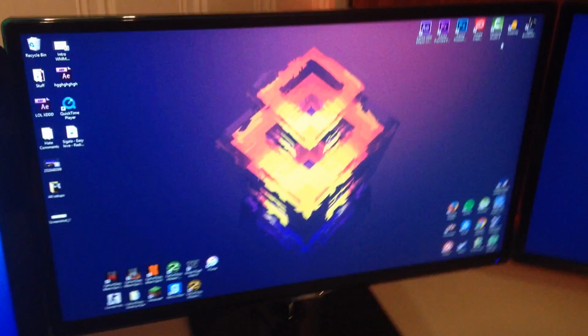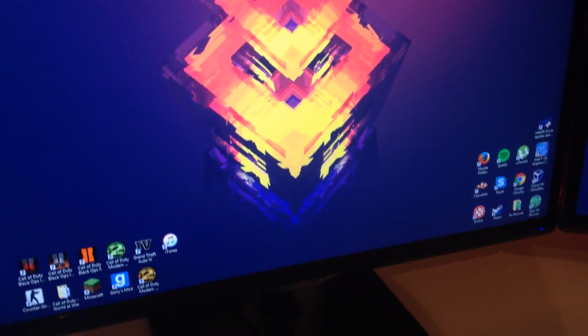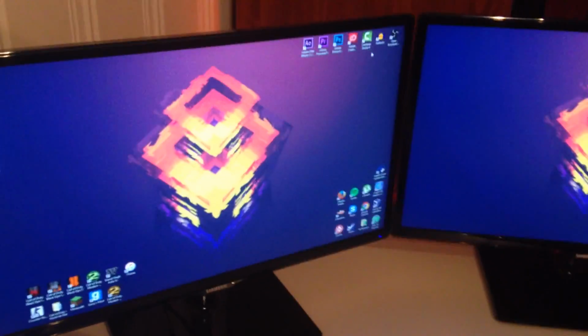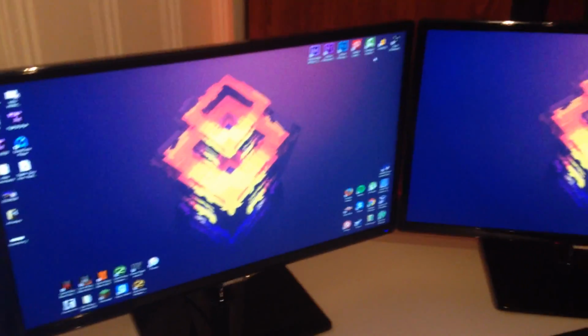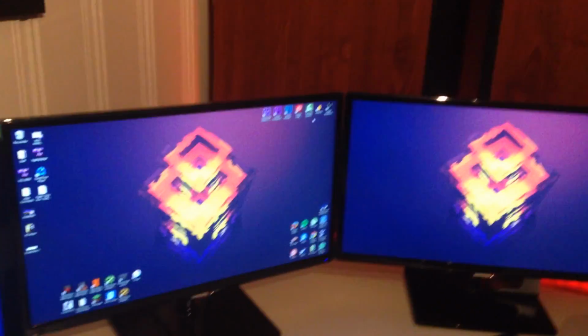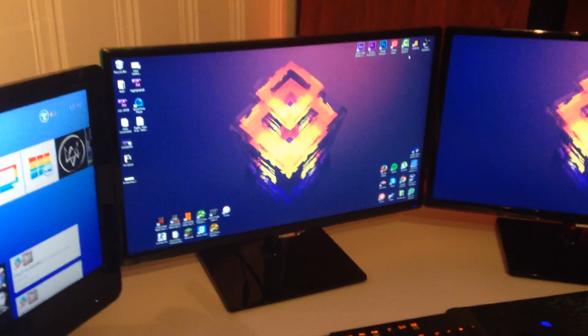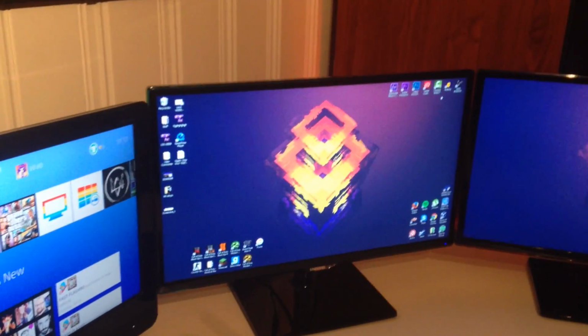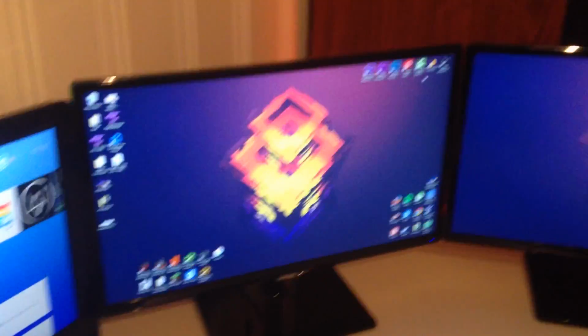And here we got my two screens, which are basically a Samsung S24D390. Totally didn't read that straight from the monitor. But yeah, these two monitors are really good. If you want to buy them, just buy them because they're really, really good monitors. And I bought them for like, how much was it? Like £60, no, £70, and they were really, really good screens. They work really flawlessly, 1920 by 1080.